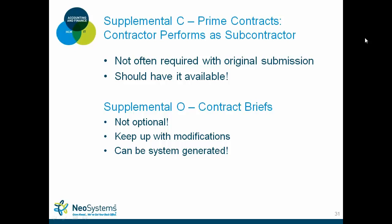Other supplemental schedules, not to spend too much time on these, but supplemental C, I mean, not often required, but certainly something you should have. But the one to have is the contract briefs. That's something you should be doing regardless of the incurred cost submission. That is something that is not optional, something that you got to keep up with the modifications. It can also be system generated. I mean, if you have the information in your accounting system or your project management system, make sure that you can also leverage that and have a report that can be generated as well.